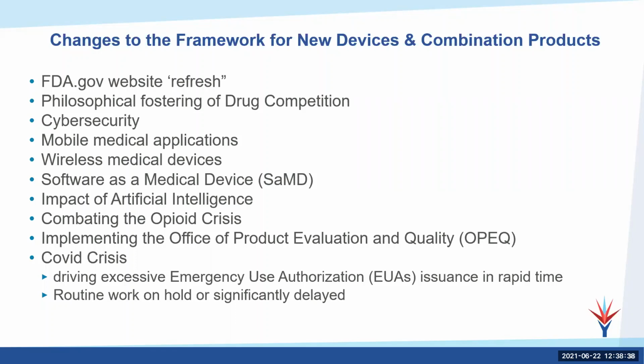Medical applications, software apps, med apps, has become a really unique situation in that the agency has deemed it to use enforcement discretionary enforcement of the regulations. So they look at the app and determine, is it really going to do harm? And what's the risk profile? If something does go wrong later on, then they start applying the regulations more strictly. Wireless medical devices, software as a medical device is a whole new ballgame.